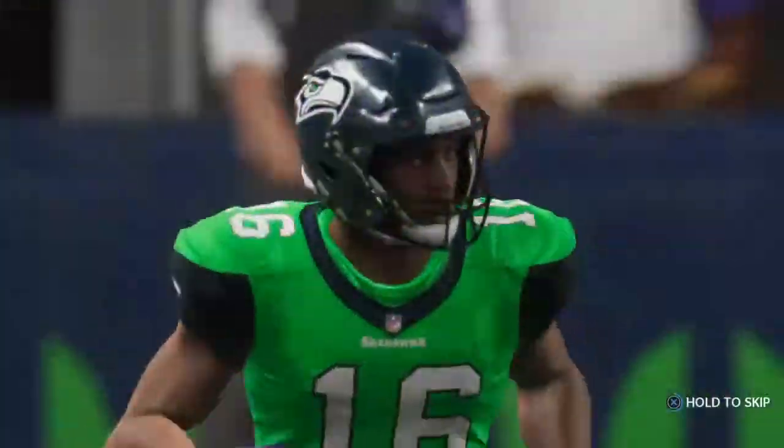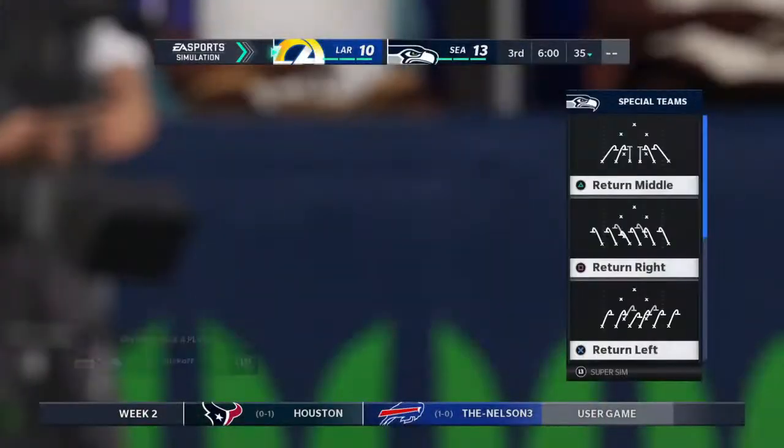So we've hit halftime. Just a few. You want the third quarter already? No problem. Let's do it.